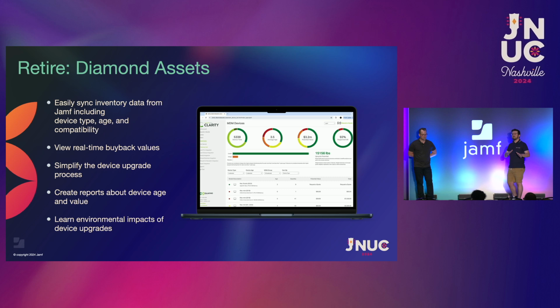Historically, a lot of times, if you've needed quotes on old devices or just wanted to see the value of your fleet, you've had to manually grab a CSV from your Jamf Pro, for example, upload that somewhere else, and they can give you a one-time quote on what that may be worth. The thing I love about this is that it takes that manual step and just throws it out the window. Instead, we integrate directly. You add your API credentials. They can grab the different information about your Jamf Pro devices and in real time show you that potential value.